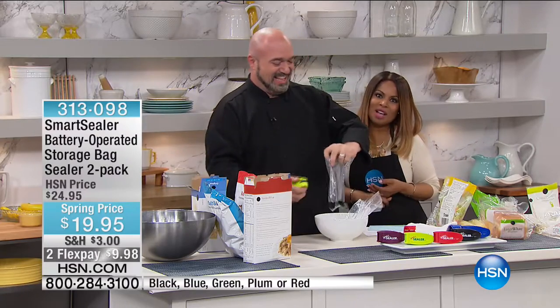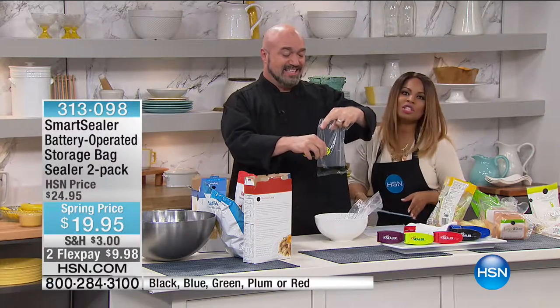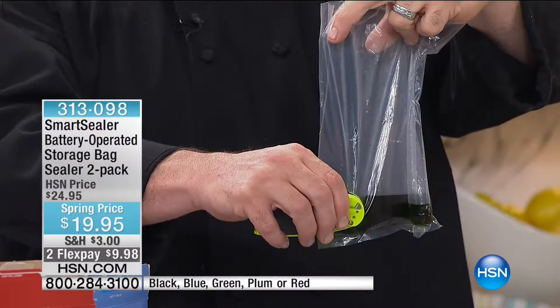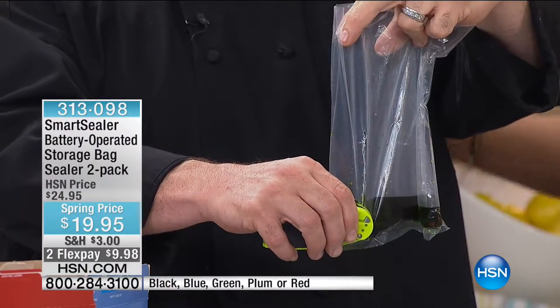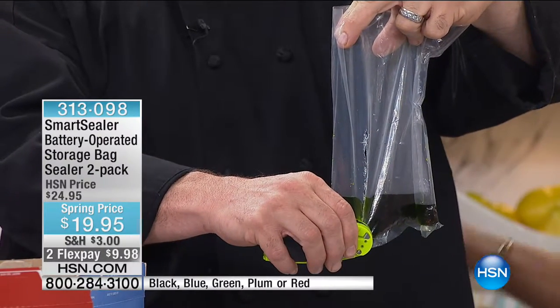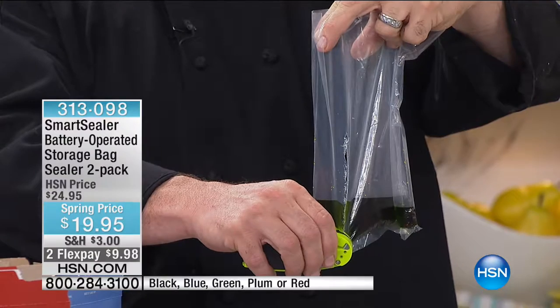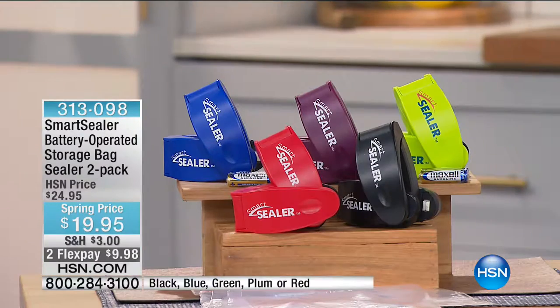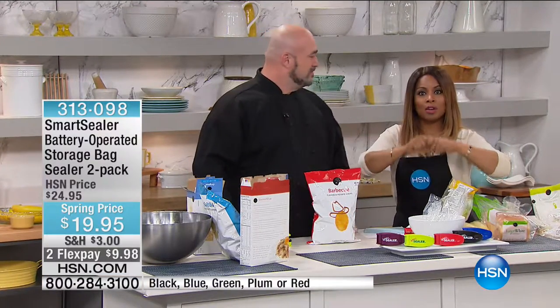Mark is showing us one of our famous products that we call the Smart Sealer. What we love about this right out the gate is that it's not a big monstrosity of a machine that you have to save for weeks in order to buy and that takes up most of your countertop. You hold this in your hand. It's battery operated. By the way, it's a two-pack that we give you. We even include 20 food-grade storage bags. You can take this to the bag of chips, the bag of popcorn, anything that you open and want to seal in the freshness, you're going to be able to do it.